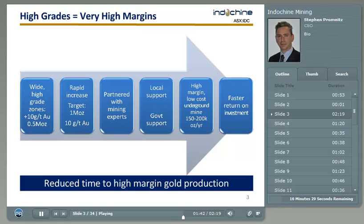Many people are looking not just for a return on your investment to make certain, but also to make certain that you're working with people who can actually deliver. And that's all very well, but as we heard from our last presenter, it all really means naught unless you've got genuine local support that then engenders genuine government support to make things happen. So our outcome, looking at 2015, is a high margin, low cost underground mine. We're targeting 150 to 200,000 ounces a year at around 10 grams based on these assumptions, and that means a fast return on investment.